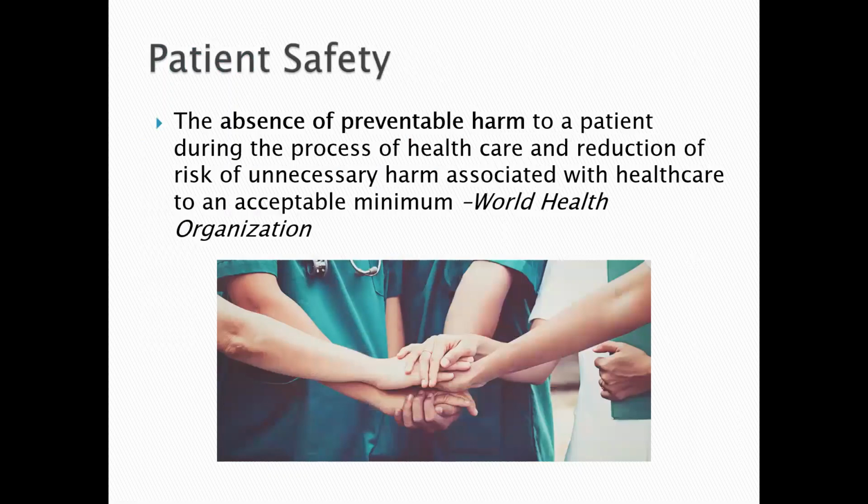All right, so we brought in BioVigil really as a patient safety measure. So patient safety is the absence of preventable harm. And obviously, healthcare acquired infections can be preventable. So we have a responsibility to emphasize safety at every step of the way.